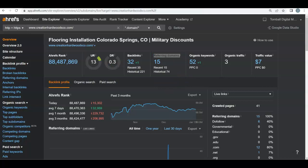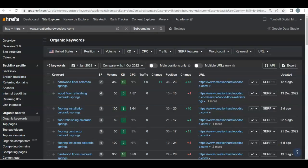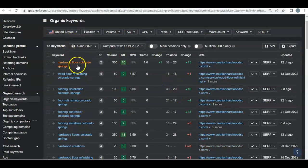Now, another big thing are those organic keywords. What buyer intent words are you ranking for? So let's check it out. You're ranking for 52. So hardwood floor, Colorado Springs, wood floor finishing, floor installation. So you are trying to rank for some great keywords. As you can see, 350 people are searching a month for hardwood floor Colorado Springs, and you're not really getting any traffic because you're on the third page.